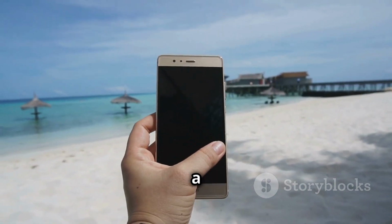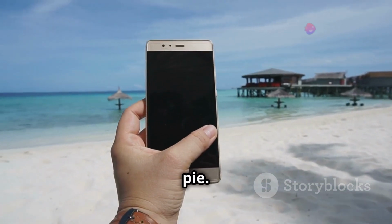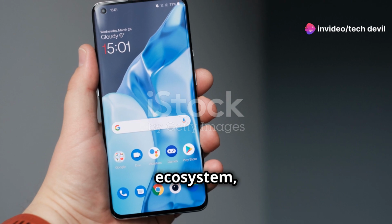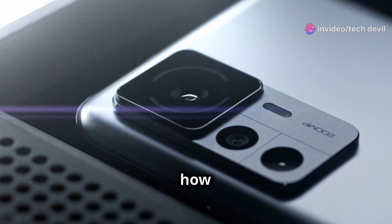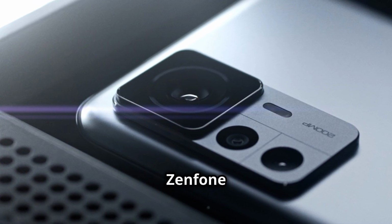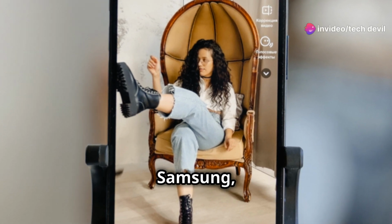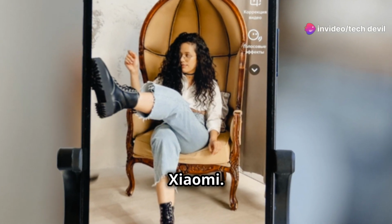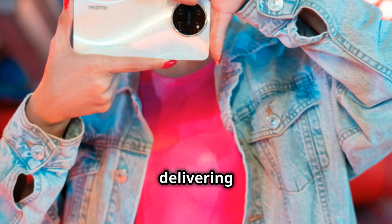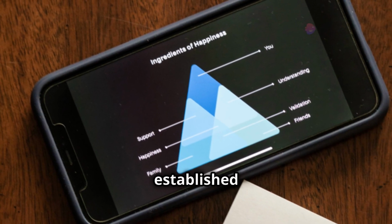The smartphone market is a fiercely competitive landscape, with each manufacturer vying for a piece of the pie. To truly understand the Asus Zenfone 11 Ultra's place in this ecosystem, we need to compare it to its rivals and see how it stacks up against the best of the best. In terms of raw processing power, the Zenfone 11 Ultra is a top contender, going head-to-head with flagship devices from Samsung, OnePlus, and Xiaomi. Benchmark scores reveal that the Zenfone 11 Ultra holds its own, delivering performance that's on par with, if not slightly better than, some of its more established rivals.